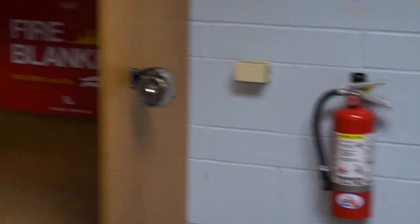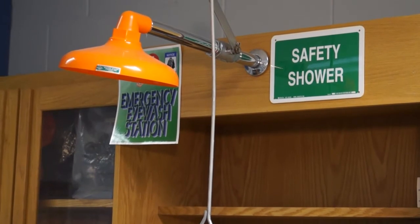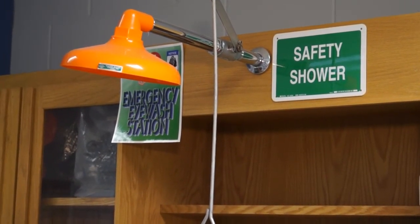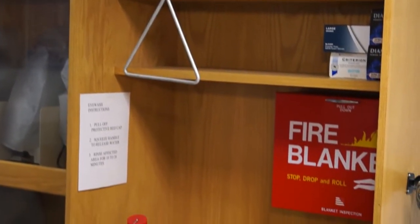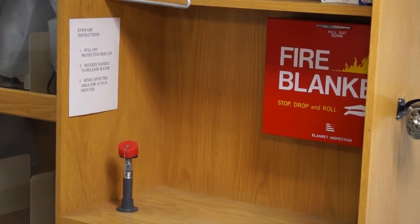The next thing that is required is your safety shower, and it's critical that it is labeled and your students know where it is, and you also need to have directions so that the students know how to use it. Another thing is it really needs to be tested on a regular basis to ensure that it is functioning properly.